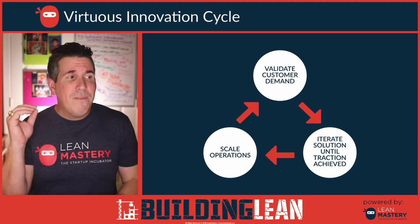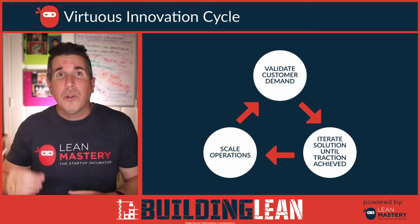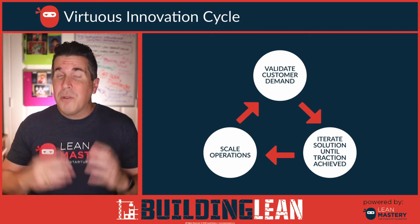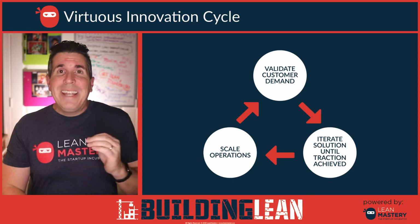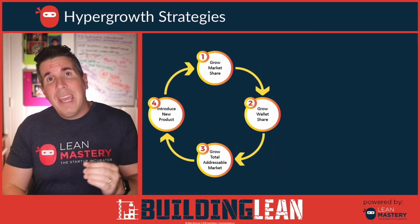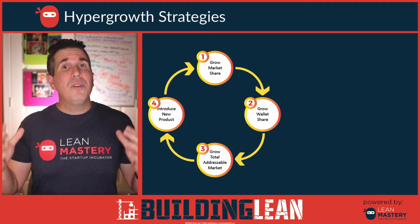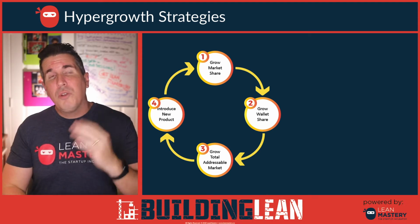You must remember that this virtuous innovation cycle for every new feature and product line will be part of what you introduce going forward. So is that clear? Awesome. So now, let's look at the strategies you'll use to grow your startup into a lasting and durable business. For nearly every business, there are 4 hypergrowth strategies. In almost all cases, there's a logical order that we recommend that you follow.